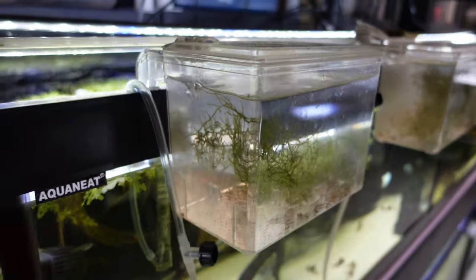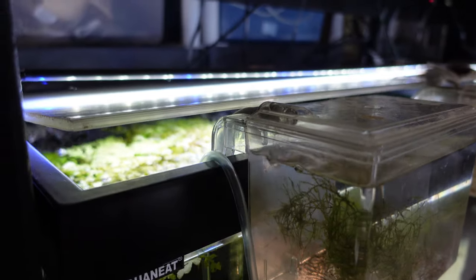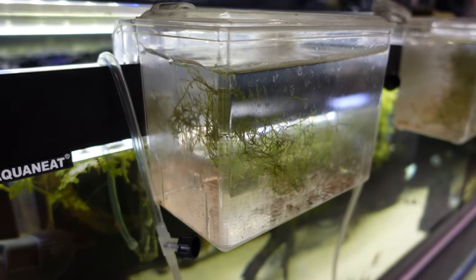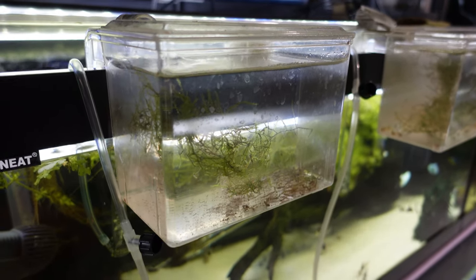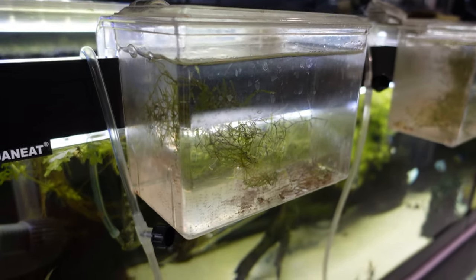Now, another method that people will use to hatch Corydoras eggs is they won't use that lift tube there. They'll keep that lift tube separate. They'll fill up this container full of tank water, drop an air stone in there, and then a piece of Indian almond leaf or an alder cone or two, or maybe even a couple of cherry shrimp to help keep the eggs clean.